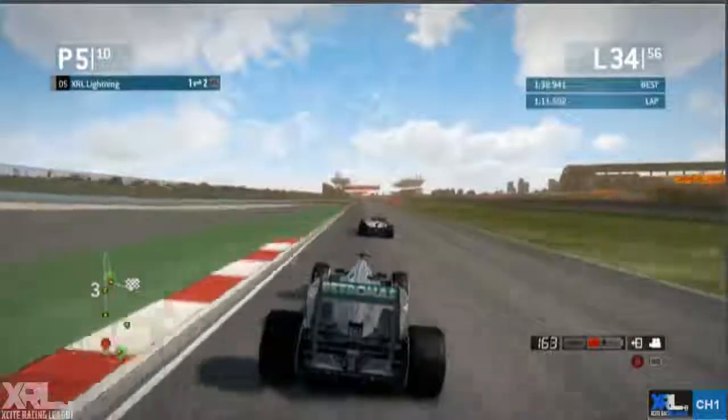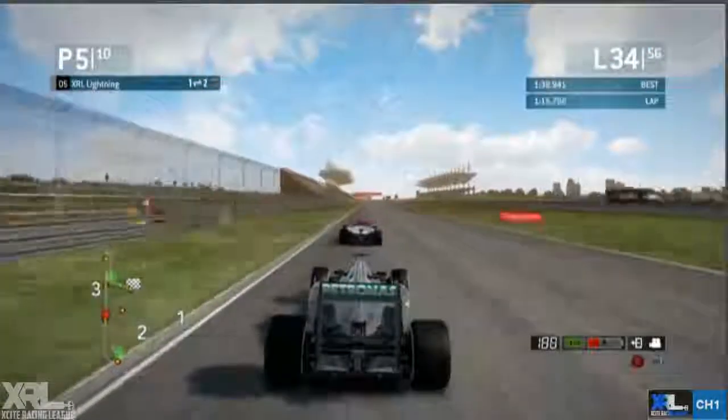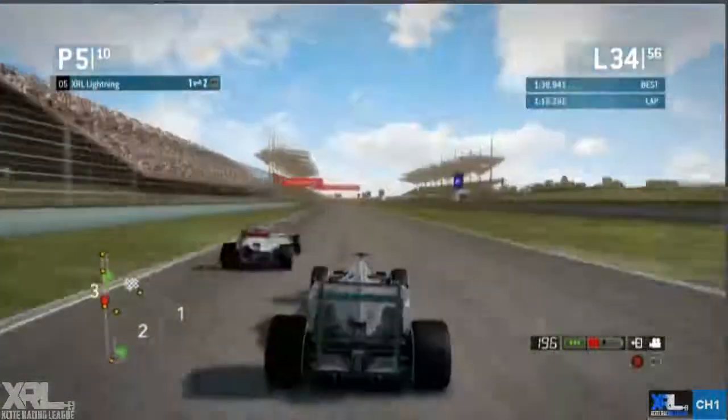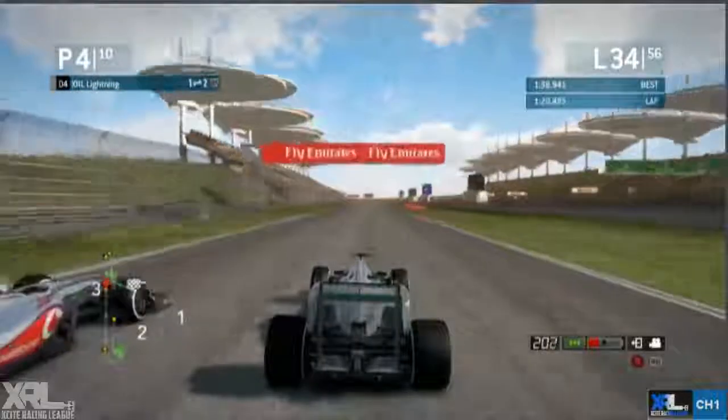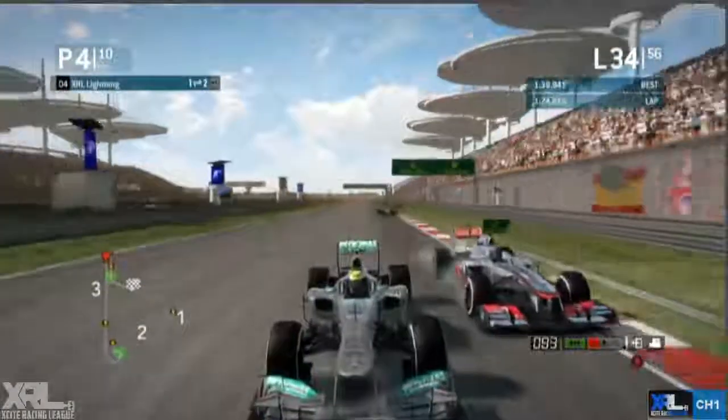And XRL Lightning deploying the last of his curves. No, he's going to hold on to it. He's decided it's close enough as it is. There goes the flap, and it looks like he's going to pull out of the slipstream, and provided he can get the car stopped. Oh, a bit of jerking around there from LGS. But it looks like he's just going to get away.